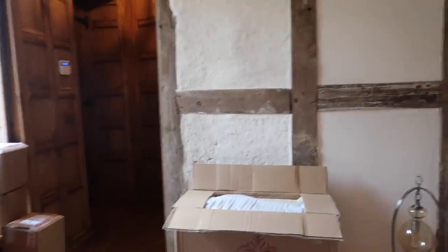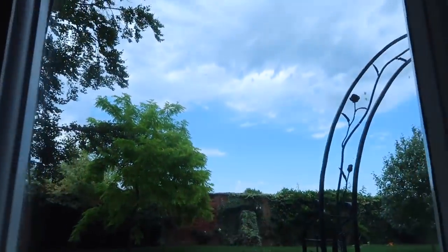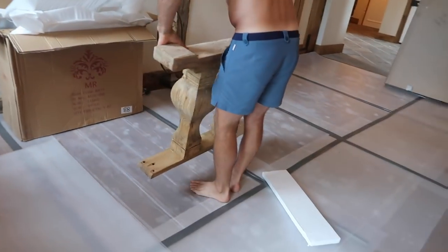Epic. So we're going to do a bit of unboxing because although it doesn't look like it on this side of the house, it just randomly started raining. So yeah, ooh, that looks nice.